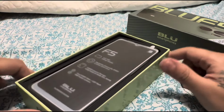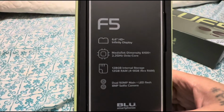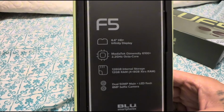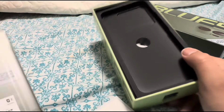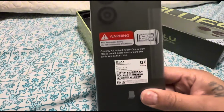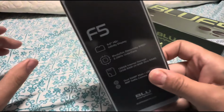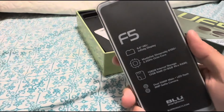So here we go. Got the box open. Here goes the phone right here, in its full glory, F5, baby. That's John, what's his name? I forgot his name. That's his wrestling move. Brock Lesnar, the F5. Here we go. Here goes the phone right here in its full glory.